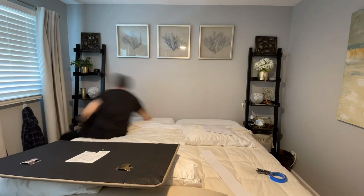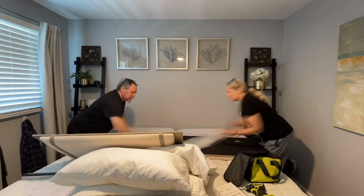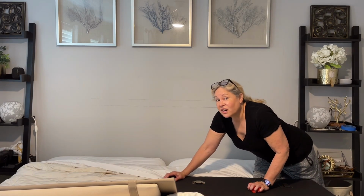So you can see the cream and the gray taupe color. That's what I wanted the headboard to match for our room, the floor. We had never installed a wall-mounted headboard before, and it proved to be a little bit of a challenge, and we had to jerry-rig a couple of things just to make it work for us. It's taking us longer to put the headboard up than it did to put the bed together.